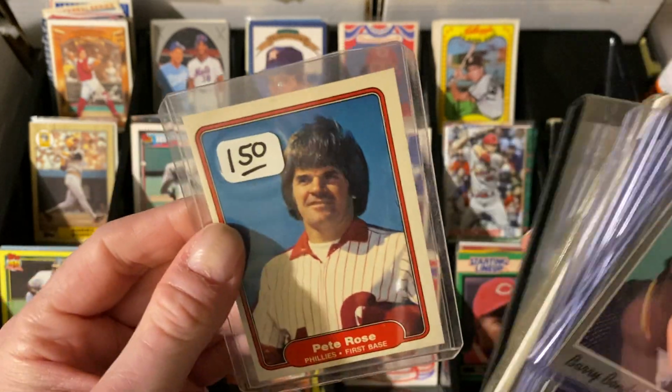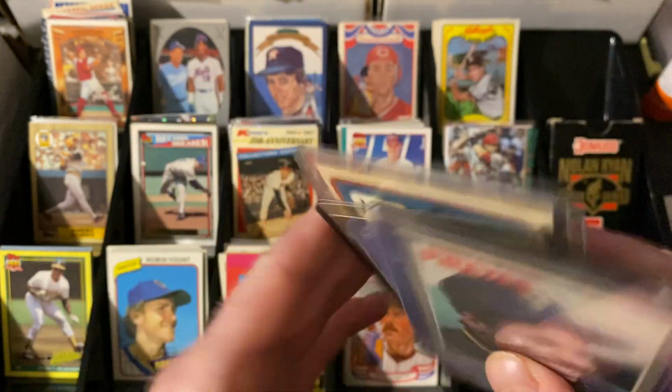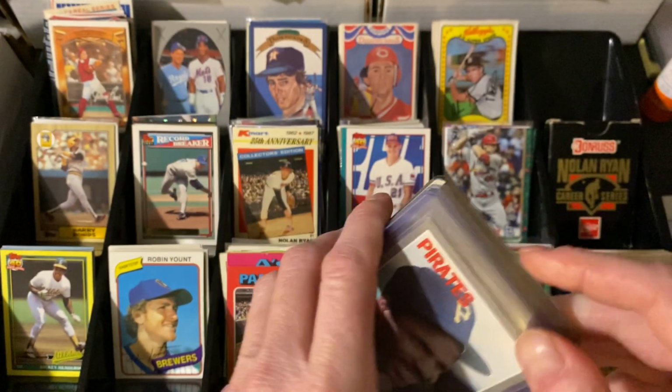So I bought it because it's in really nice shape and it made good trade bait. It was not $1.50, it was a dime. So that would make good trade bait. I don't need it, but always people searching for that.